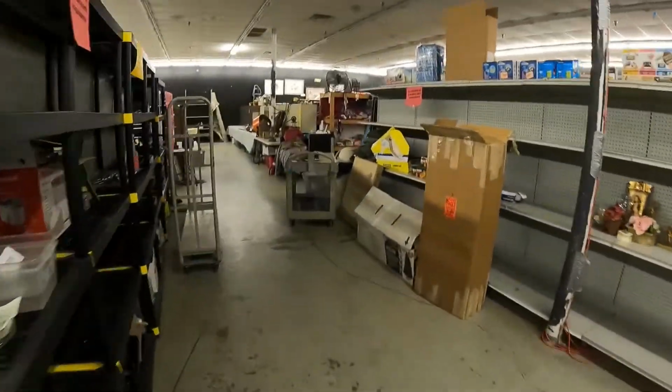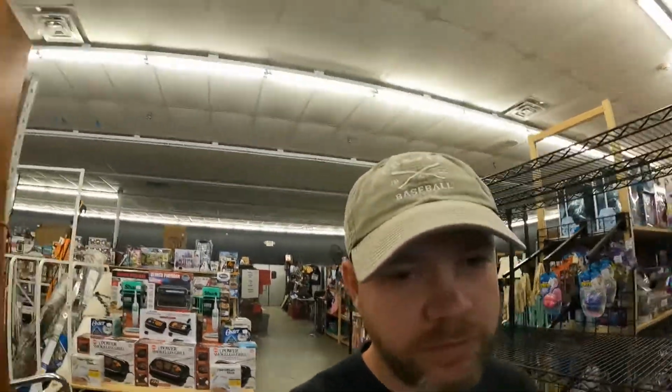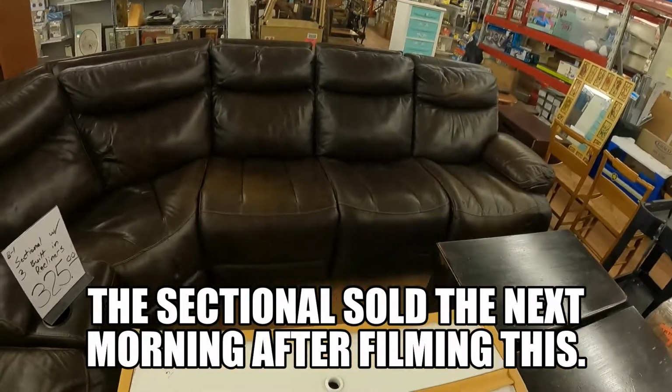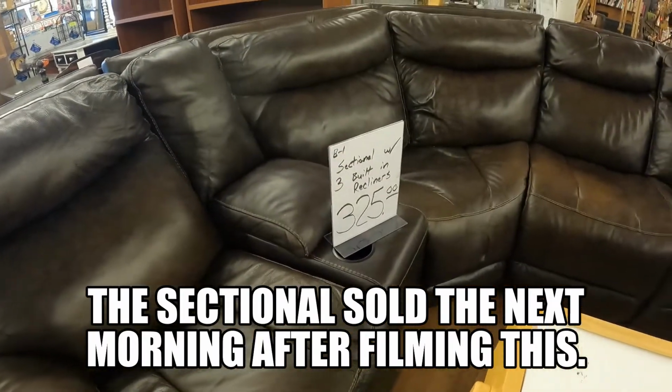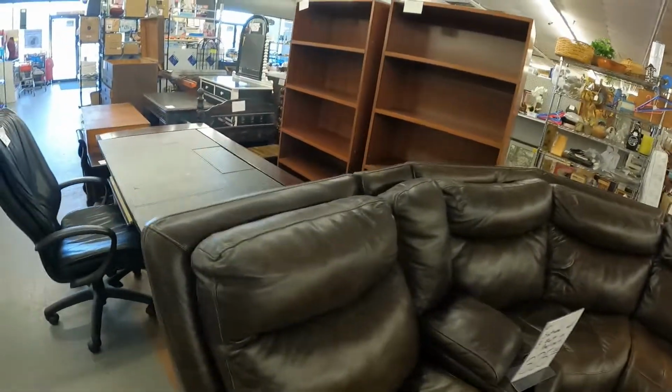When we walk out here, I'll show you the sectional that came out of that unit. A lot of the furniture is still back in the back, some bedroom sets that we haven't had a chance to set up. But this sectional right here came out of there. It's got 3 recliners built in. We got $325 because it does have a little bit of wear. If it was in really good shape, we'd ask a lot more.